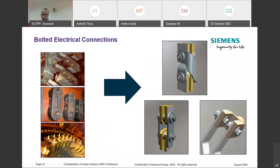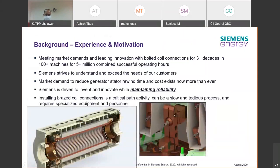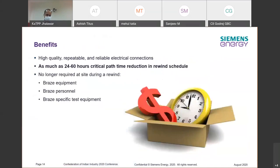Mainly we were doing these bolted connections with the nuclear customers. Nowadays we are applying the bolted connection everywhere, even the phase connection, the crossovers, the series connections. And we have qualified these things with years of effort and with most reliable operation. So you can see the end of the coils, the bolted connections are there. And if you see the cross section of the generator, here are the two coils, and at the end of the coils, we are joining these two coils with the bolts instead of brazing.